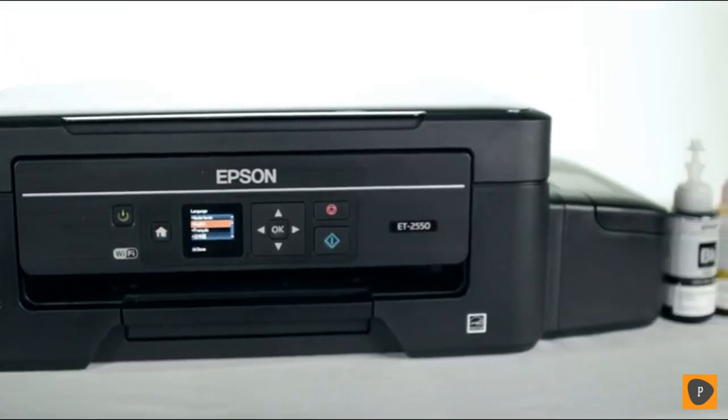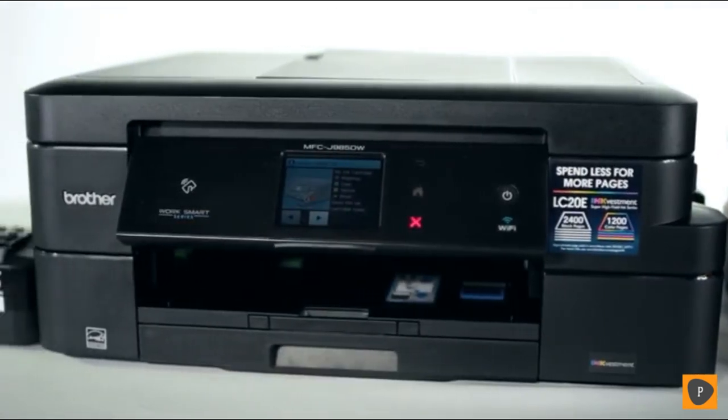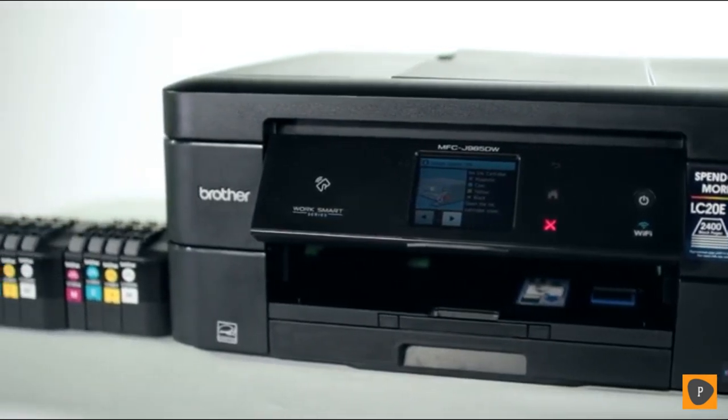I'm sure you've heard by now there's a movement going on in the printer community. Long-term ink solutions offered by printer manufacturers make buying and replacing ink easier on you, the consumer, because we know how much of a pain constantly buying and replacing ink can be. Now let's take an in-depth look at two of these options, the Epson EcoTank ET2550 and the Brother Ink Vestment, MFC-J985DW XL.